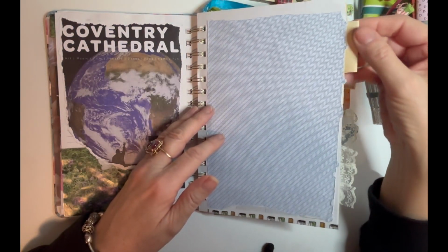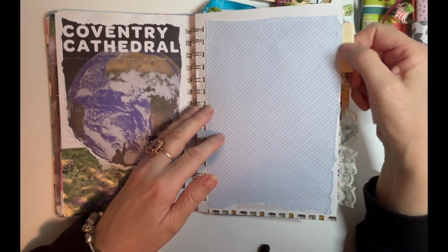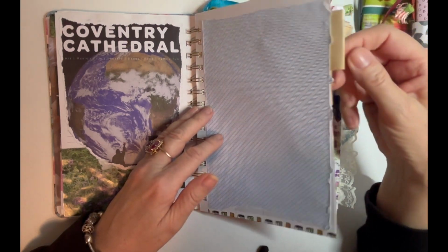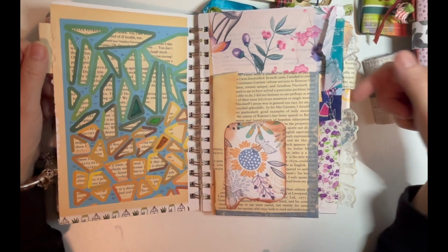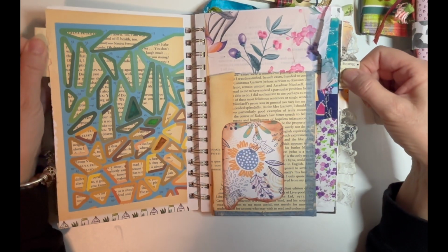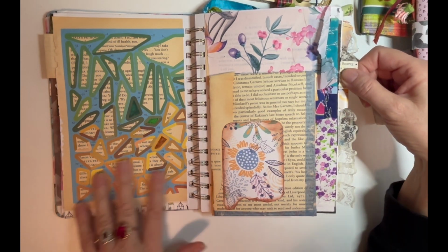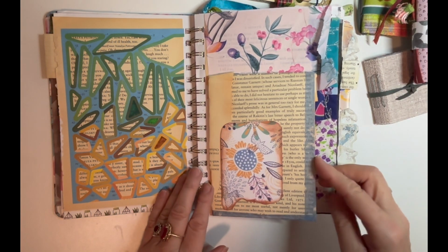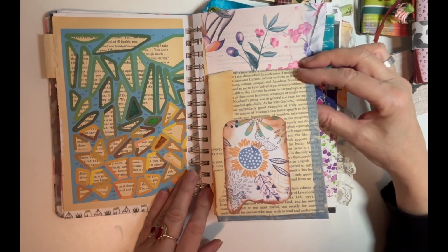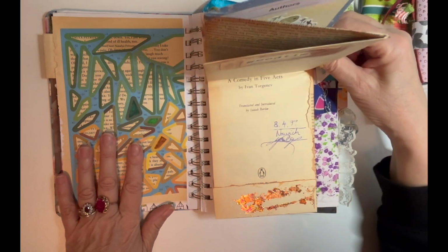This diary also had the months on the tags. So I made new tabs, all of them have got new tags or tabs. And then I coloured in a couple of these. So I might colour the rest in, I don't know. And that's the thing about the junk journals, is you can go back and forth and they are tactile.